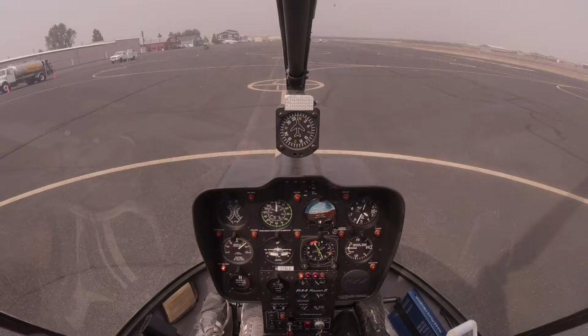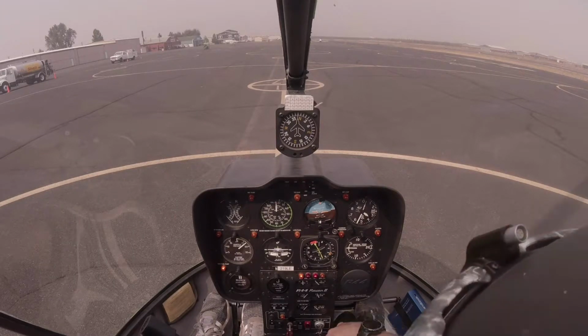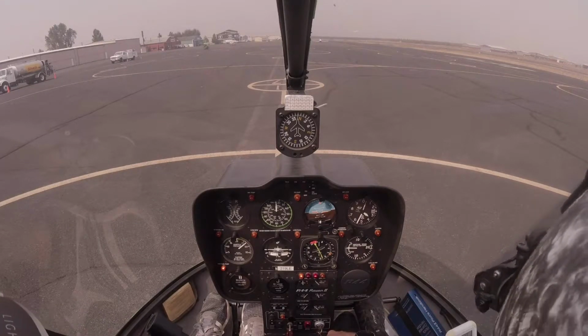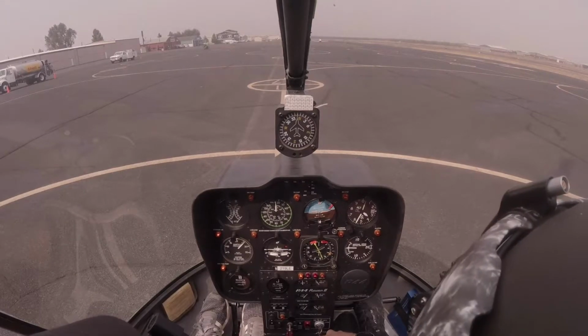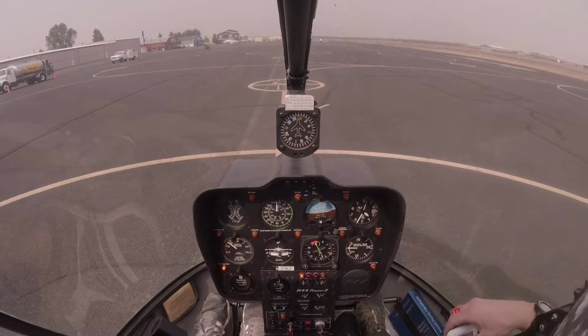All right, so area's clear. Clear left. Out all around. Throttle's confirmed closed. Mixture is full off, and then this is the configuration you want to be in, right? Yep. Okay, cool. Starting the engine. Got it. Unbelievable. Well done.